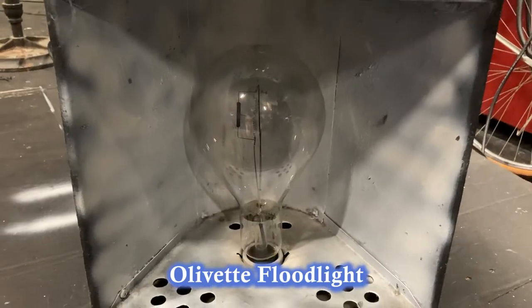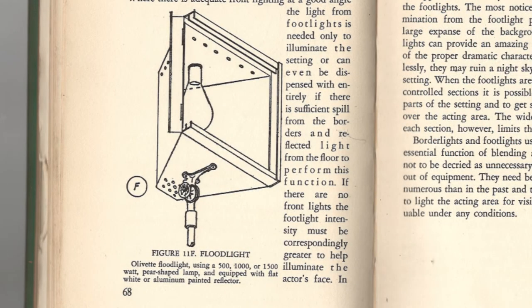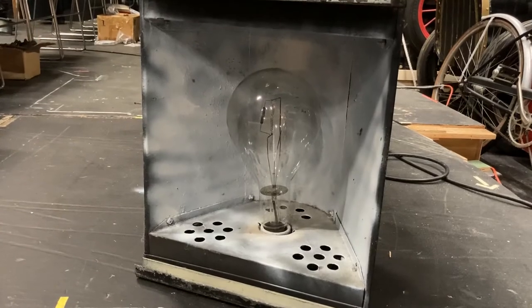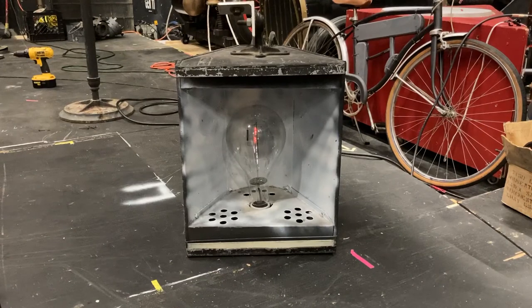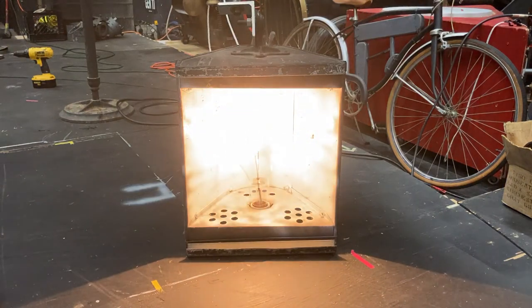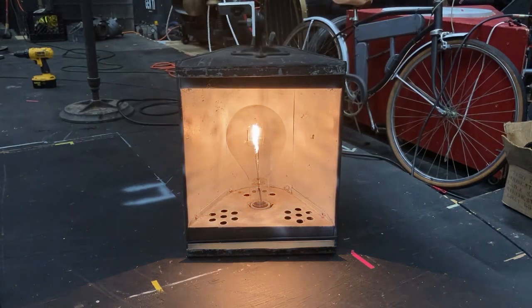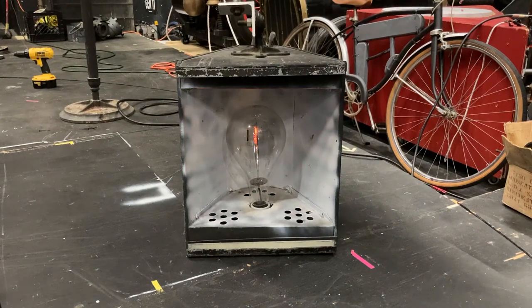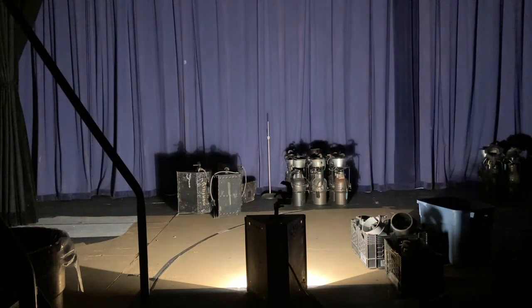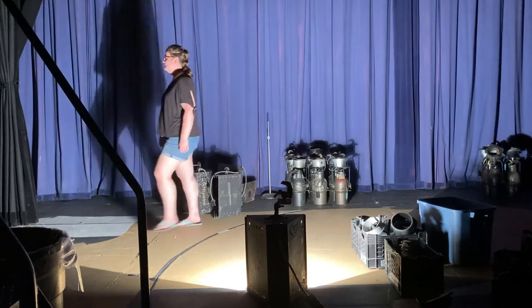This is an Olivet floodlight, and while we cannot be completely sure of the exact age, I've found images and documentation showing that they existed back in the 30s and the 20s, so it's very likely that this particular instrument has been around since this theater became a theater. The output of this instrument is pretty incredible. I'm using one fixture and I'm lighting the entire stage pretty intensely. These floodlights are intended to sit on the ground as you see here, or be mounted to a wall to provide side light or illuminate a cyclorama.